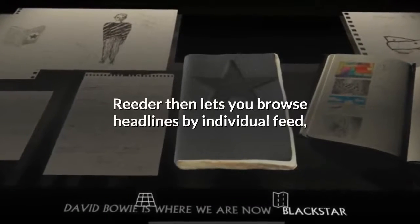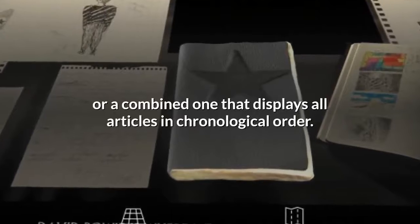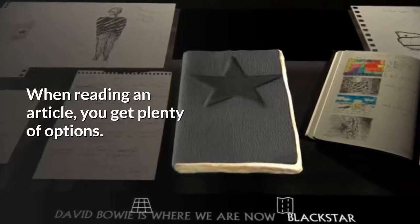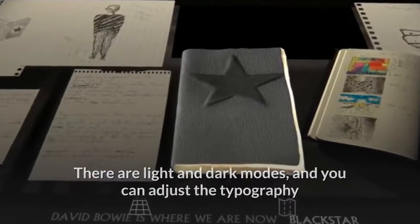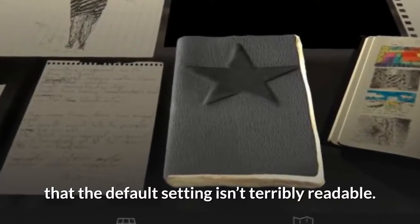Reader then lets you browse headlines by individual feed, or a combined one that displays all articles in chronological order. When reading an article, you get plenty of options. There are light and dark modes, and you can adjust the typography and contrast, the latter being a good thing, given that the default setting isn't terribly readable.